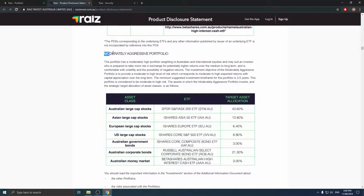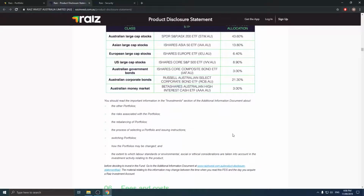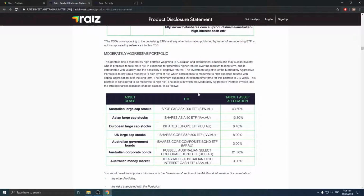But each portfolio, as you can see here, we're looking at the moderately aggressive portfolio, may not invest in all of the 9 available ETFs. Because this is a moderately aggressive portfolio, there is less emphasis on bond ETFs and more emphasis on equity-based ETFs. As we can see here, 43.6% of the asset allocation is associated with the Australian large cap stocks, and a measly 3% with Australian government bonds, and 3% with the money market, with a decent amount in Australian corporate bonds. And they all adjust based on the particular portfolio that you've chosen to go with.